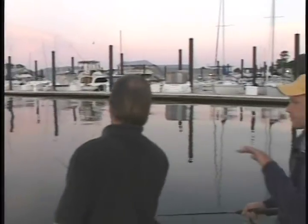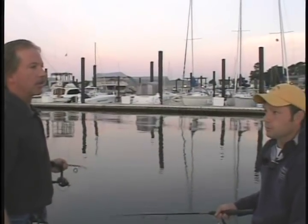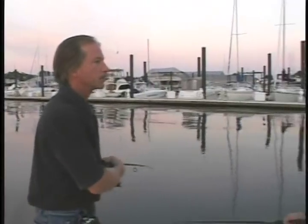Now does the activity, I know we got an early start this morning, does the activity push the shad down or push them off? Yeah, boat traffic will affect them and that'll keep them down deeper. Other times when they're real thick, you can see them flipping everywhere and then you just throw it and reel it and they're on. Other times it can be more difficult depending on the conditions, a lot of light or a lot of boat traffic. Excellent.